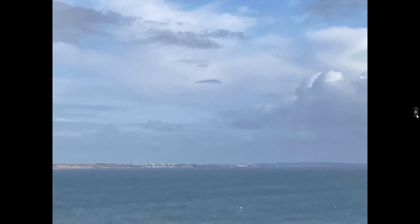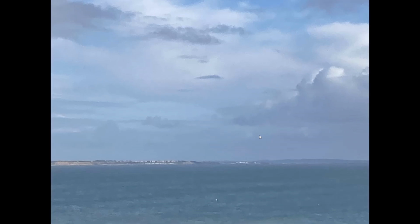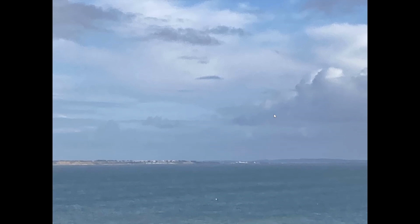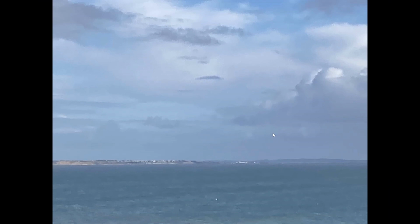If we go to the next slide, this is zoomed in as well, and you can quite clearly see just then that it disappeared. So whatever these things are, they are objects, but they just seem to be... With the camera, with the human eye, we don't have infrared. Cameras have slight parts of infrared, and that's the kind of theory within the UFO community.